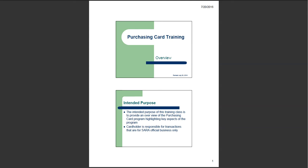With the link to the video, you should have also received a PDF version of the following training that I'm going to go through. You can use that to keep on file and use for future reference if you ever have any additional questions. The intended purpose of the class is just to go over the purchasing card program and highlight the key aspects, and to make sure you know that as a cardholder, you're responsible for River Authority official business only, and you can't use the card for any personal transactions.